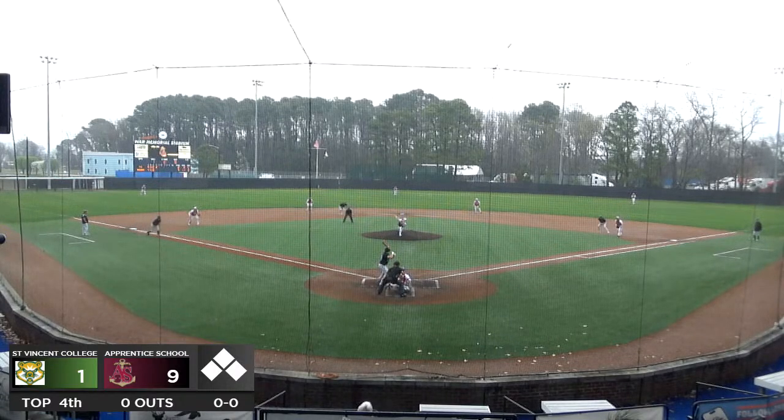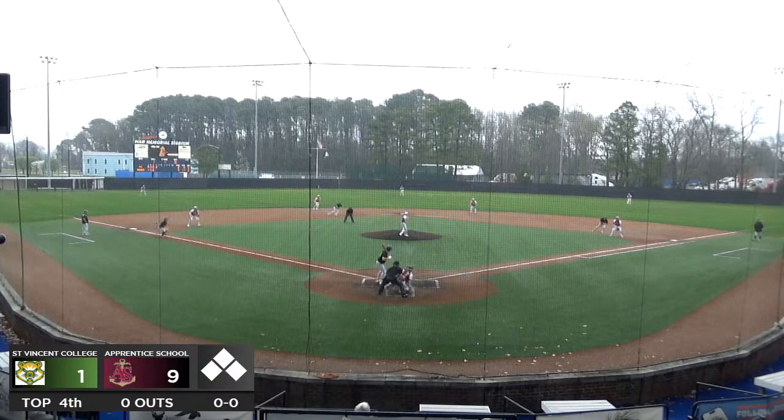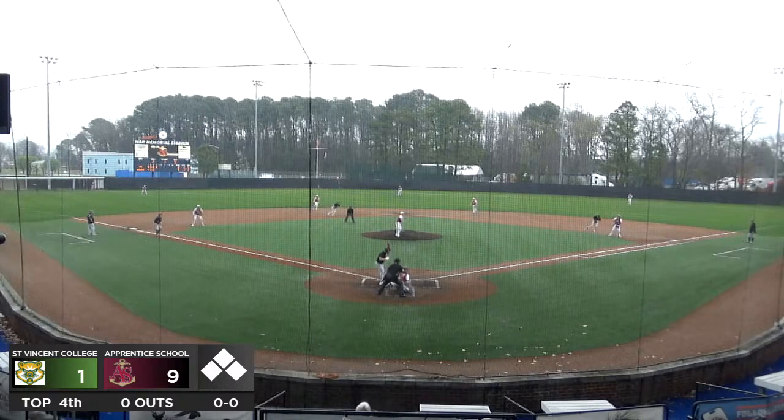The first pitch he sees is the ball. Second pitch is a strike. Still no outs here in the top of the fourth inning for the Builders. It's been a long one. We've had a pitching change, had some kind of lengthy at-bats. Third pitch is a ball. Here comes a 2-1 pitch. Inside, ball three.